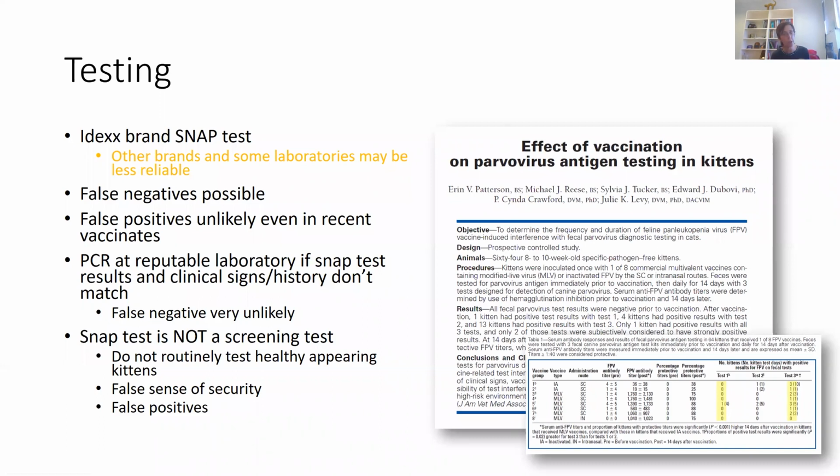That's a parvo SNAP test. It's not designed for panleukopenia. But false positives with that brand are unlikely, even in kittens and cats that have been recently vaccinated. If the clinical signs and the history and the test results don't line up, then PCR at a reputable laboratory makes sense. False negatives are very unlikely. That's a very sensitive test.